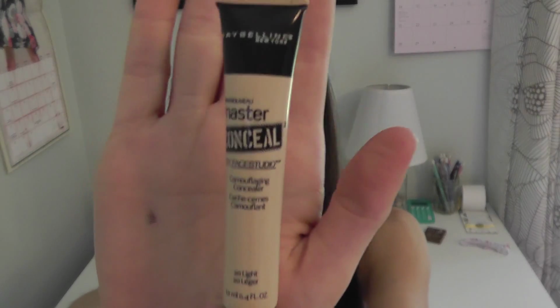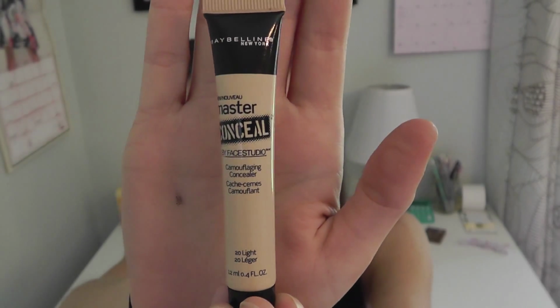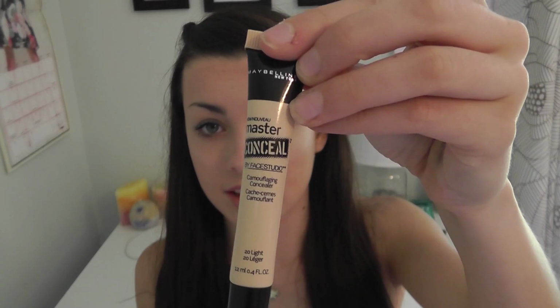I got this Maybelline New York Master Conceal by Face Studio Concealer. And I got it in the shade 20 Light. And this is really weird for me because I almost always get the lightest shade of concealer. I don't know why. I just am afraid of it being too dark because my skin's such a weird color. I tried out the lightest color of this and it was almost white on the back of my hand. So I'm like, no. So I got this one, which is still pretty bright.